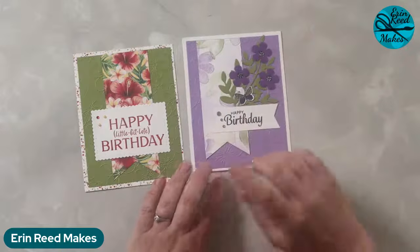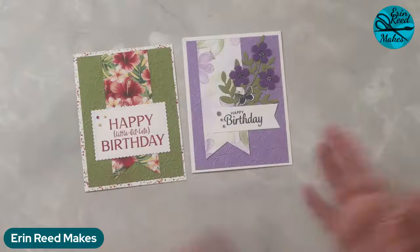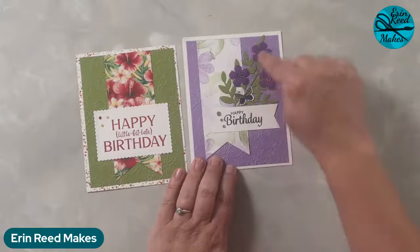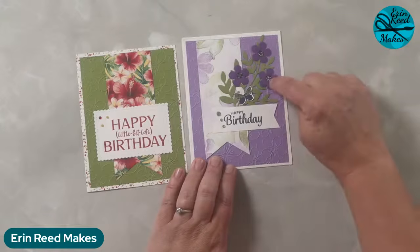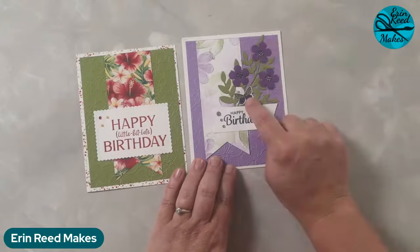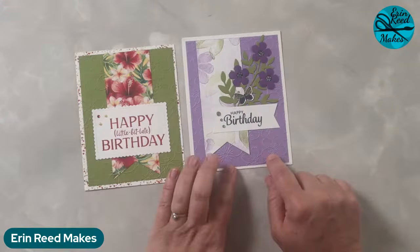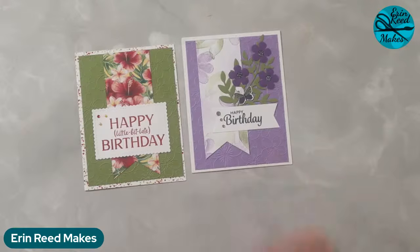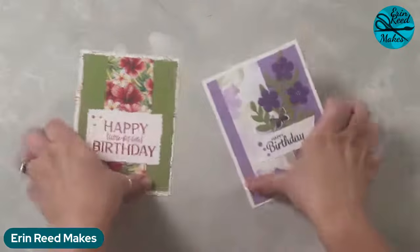And then for this one, to add another oomph to it, instead of having it centered, she's shifted it over. And she has these beautiful die cut pieces with the greenery and then the flowers layered on top, a little butterfly. So this one just says happy birthday. I'm trying to find where that one is. It doesn't say on here exactly where that is. I don't know. We'll come back to that, but you get the idea.